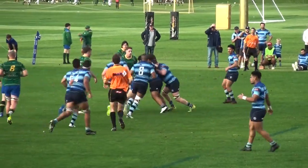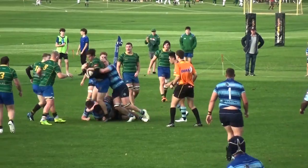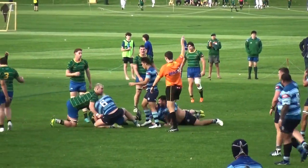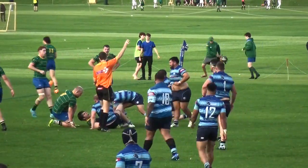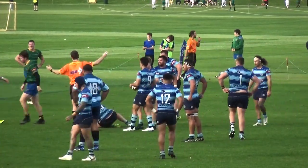Trying to find some more. Berryman gets flat ball stood up. UWA not panicking here. Trying to stay nice and wide in defence. No clear release. Penalty Cottesloe. I called tackle. Sorry, mate. I called it.